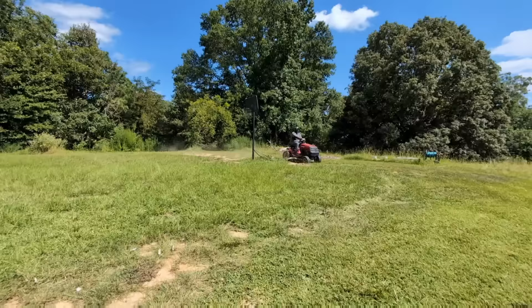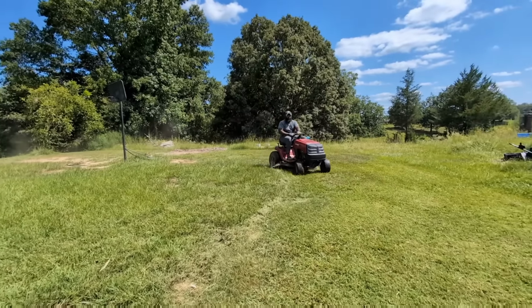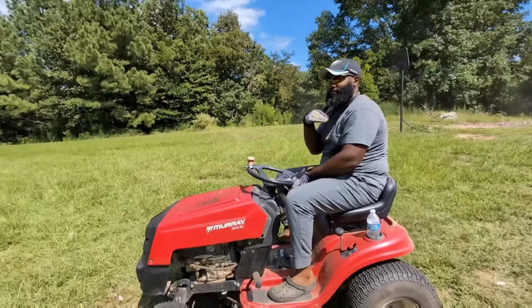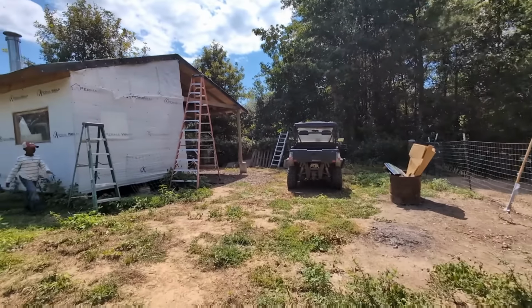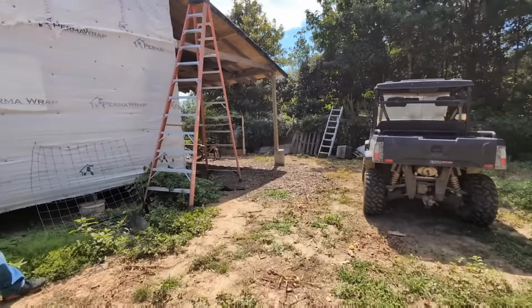Y'all just look at it one more time. We're hoping to eventually not have to see that site. So we're hoping we don't have to see that site anymore, and that we can home our zero turn under this cover now that Tim has created the roof.